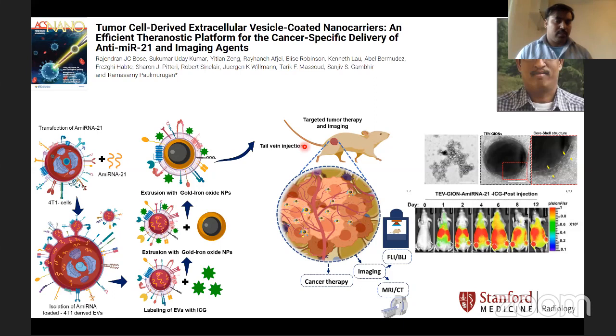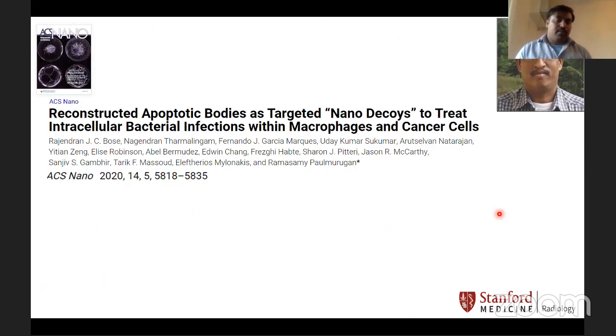Then we injected them into mice and checked whether these nanoparticles go and home to the tumor. You can see the images here, from day one up to day eight, these particles start migrating towards the tumor. Followed by this work, we also did another work. Instead of using extracellular vesicles, we can use apoptotic bodies.